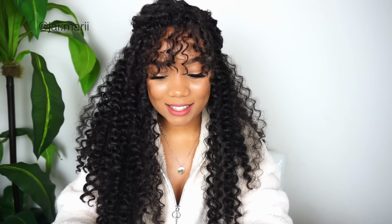So today I am excited to do a review for you guys, or actually not even a review, but I'm just excited to talk about this hair that I have in. It is by Trendy Tresses, and they were kind enough to send me this hair. So I'm gonna go ahead and give you guys all the specs and everything that I have in, and then I'll let you guys know exactly what I think.